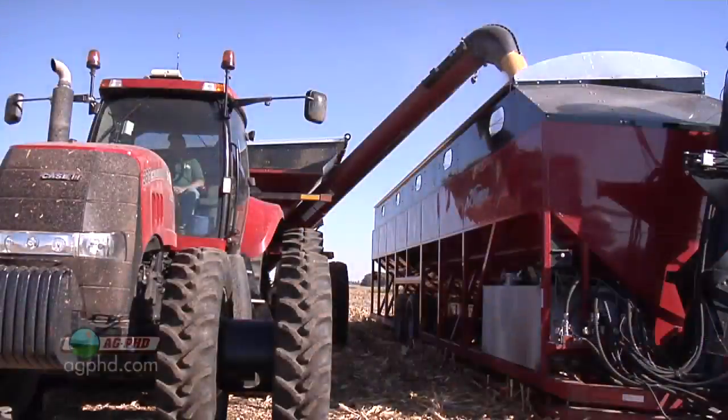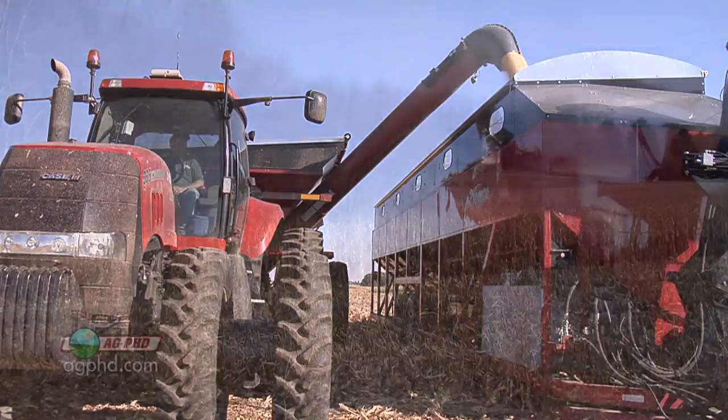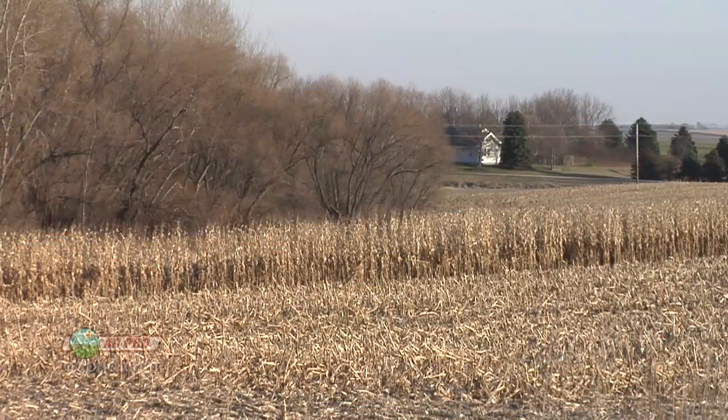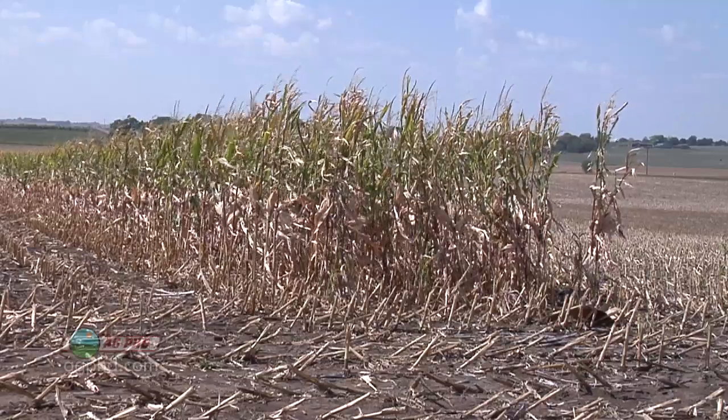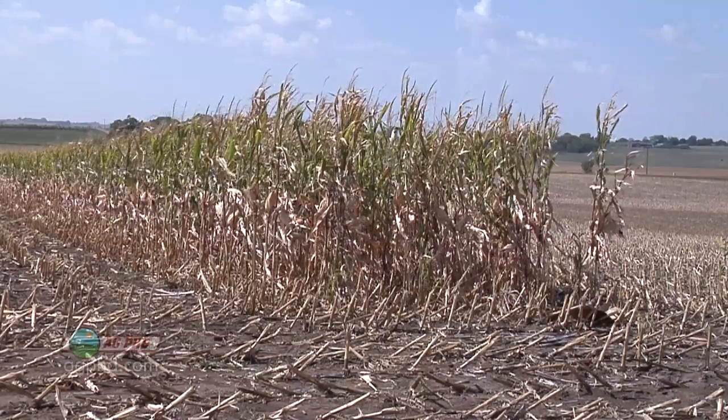And in years like this year, where we have a big drought, it can really pay off. Okay, so what's the downside to doing this? Other than the money, about the only thing I can really think of is if you're leaving this just as a windbreak, for example, and you don't have a bunch of deer in your area, some of that corn is going to fall down by spring.